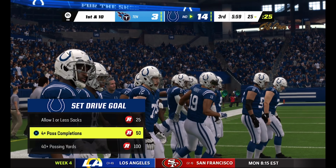Here's Harris throwing on first down. And he's out of completion, resulting in 9 yards. And that'll give him a short yardage situation here for second down. Running straight ahead, Taylor. And this time he's able to take it down to the 42. They'll get 3 as the drive continues.